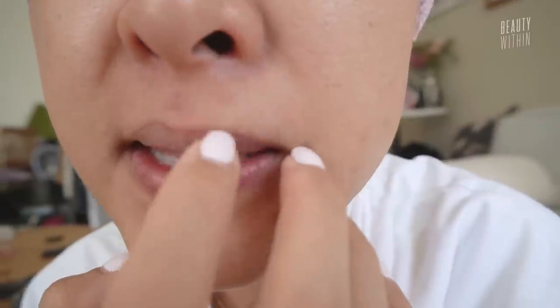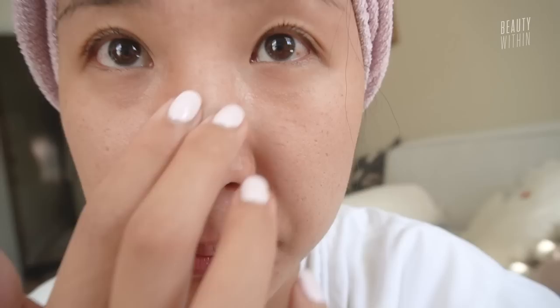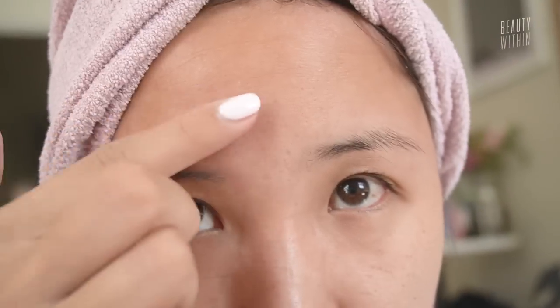Little status update. Oh my God, guys, my skin is popping back to living its best life. This guy is completely flat now. These little guys chilling out are also doing good. My nose has healed back to life. The champion goes to my forehead. What a difference.